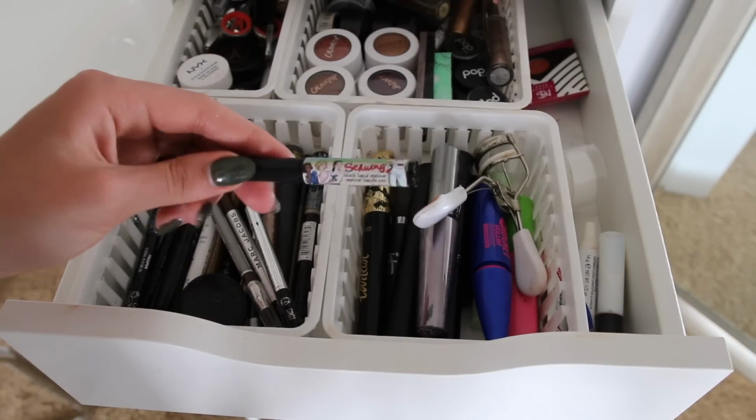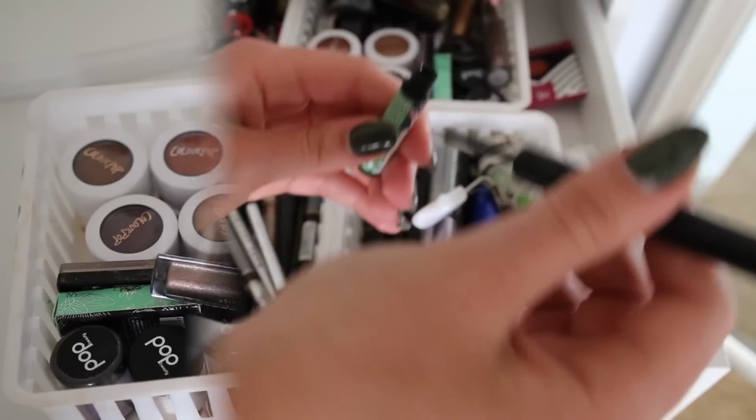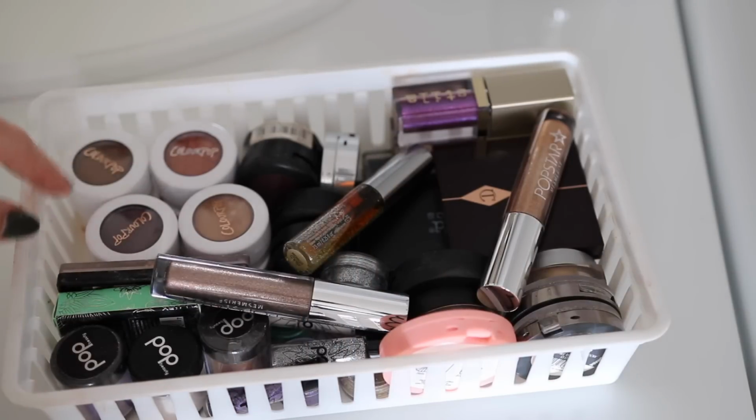It's the Balm Schwing Eyeliner. And look at this brush, guys. The brush is so thin and precise. I cannot wait to use it. So here are all of my individual shadows and glitters.